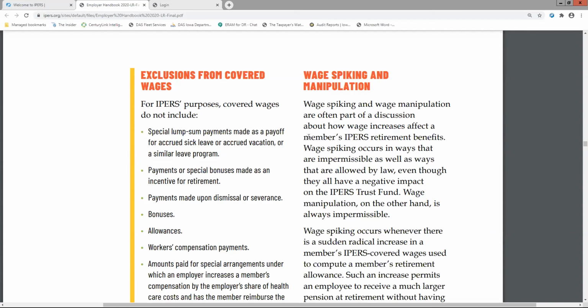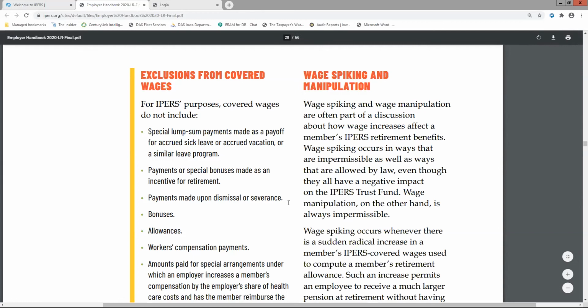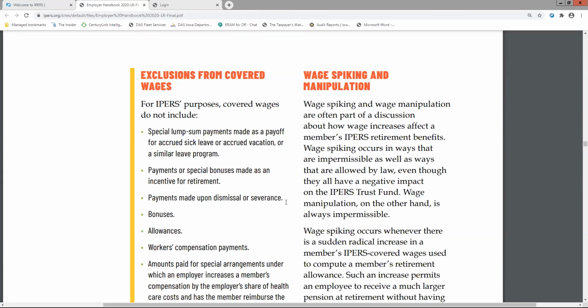Wage equivalents, any reimbursables while traveling, such as mileage, meals, lodging, would not be covered. Also, any health club memberships or anything else an employee would have to substantiate with a receipt would not be covered for IPERS purposes. Workers' compensation is always excluded from coverage regardless of where the money comes from.